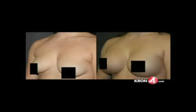One of the problems that can happen with a periareolar alone lift is it tends to flatten the breast. But when the breast is a little tubular, you kind of want to flatten it a little bit. So it enhances the result. And then number three, and you know what I noticed?